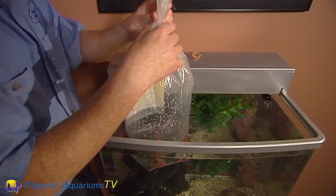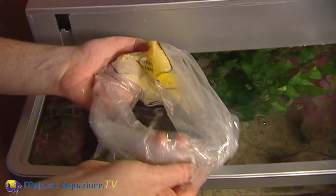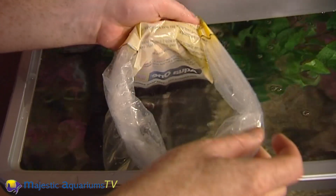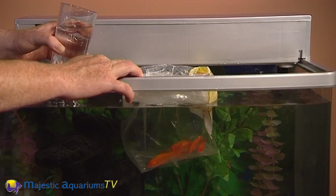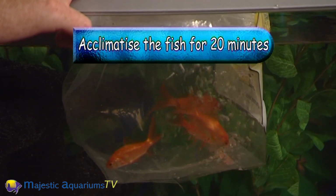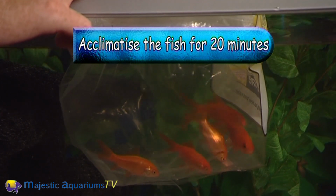While you open the bag, it's really important to roll the bag open. Don't just fold the bag over the top of the aquarium, because that'll cut off the oxygen supply. If the pH in the aquarium is any different to the bag, it's a good idea to add a glass of water from the aquarium every 5 minutes to allow the fish to adjust to the new pH.